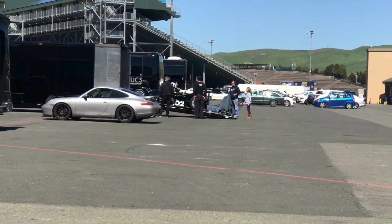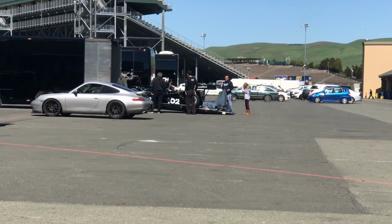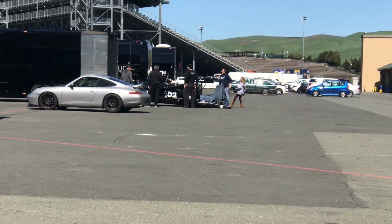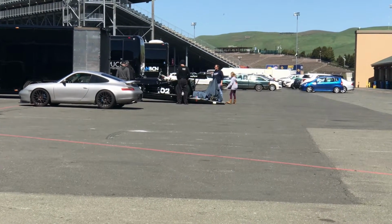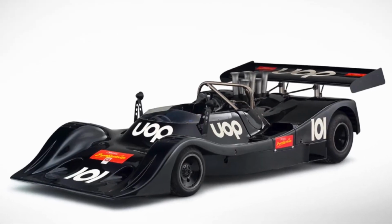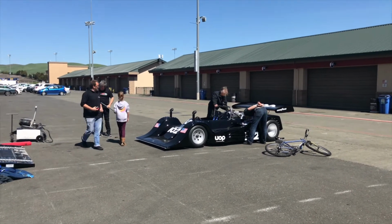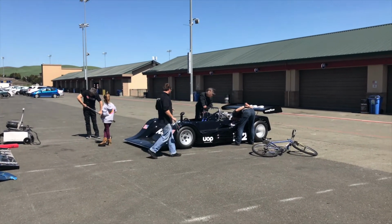It replaced the DN2 of 1973 and kept the same basic engineering. The DN4 was particularly suited to embrace the fuel restrictions that limited overall fuel consumption of 37 gallons. The DN4 was so good in this category, only George Follmer in another DN4 could challenge Oliver.